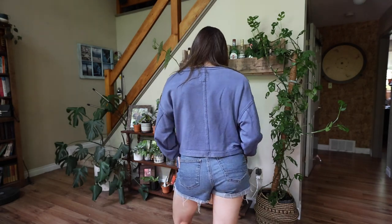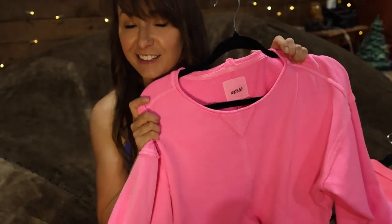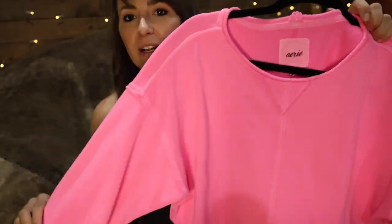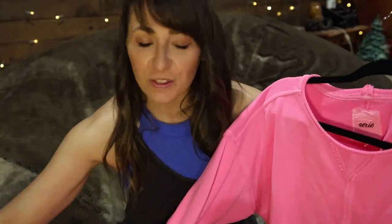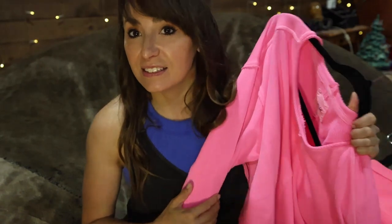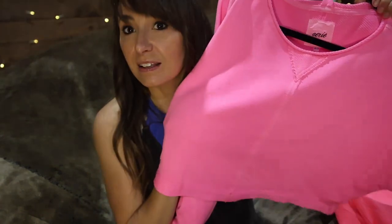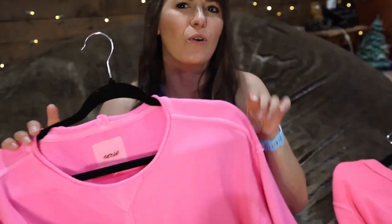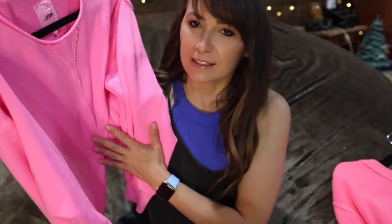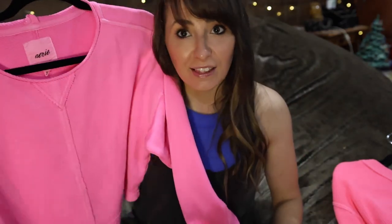I got it in another color, a super bright pink. I love this. I love how bright this pink is. My sizing is all over the place for these. I got these in an extra small, and I think the extra small fit perfectly. I think I tried the small on, but this was oversized enough for me to stick with the extra small. And yeah, I love how bright this is.